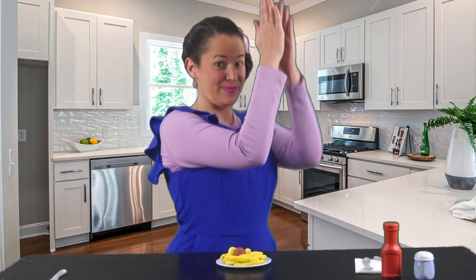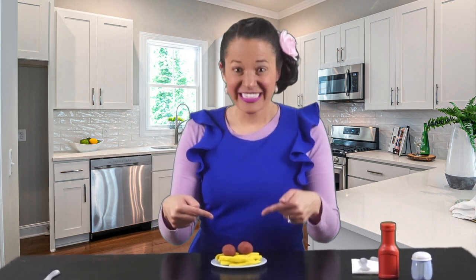Now we need to make our second meatball. This is the way we roll meatballs, roll meatballs, roll meatballs. This is the way we roll meatballs when making our spaghetti. Perfect! Let's put our second meatball on the plate. First meatball, second meatball. We're almost ready to eat. Our last finishing touch is a little cheese. I have a cheese shaker right here.